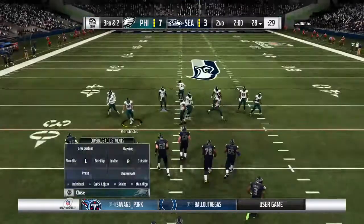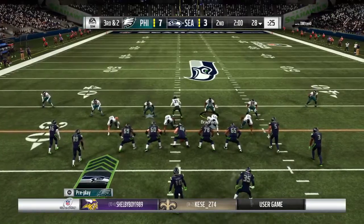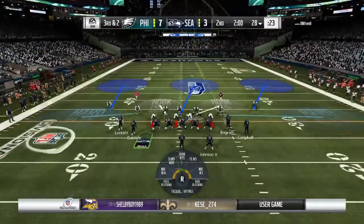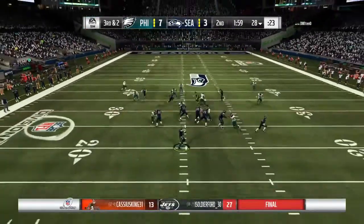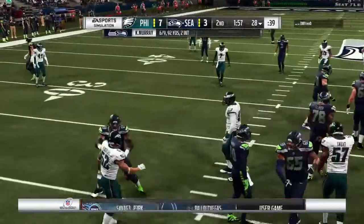And the Seahawks on 3rd down. They've been okay, 2 for 3 thus far. This time they face a 3rd and 2. Operating from the gun, Murray, and that is incomplete.